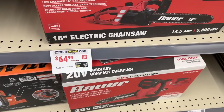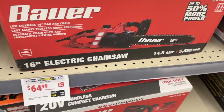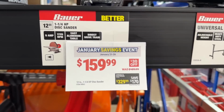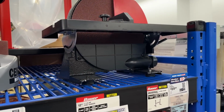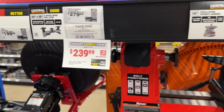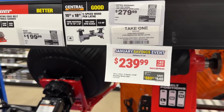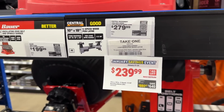You get % off the clearance. Have this electric chainsaw here from Bauer, $65 on that one, 16-inch, solid size. The disc sander from Bauer, $160. Again, $30 off of that one. So again, another solid price and good savings. Then we also have the lathe here, $240. So you get to save $40 off of that one. So again, Central Machinery lathe.